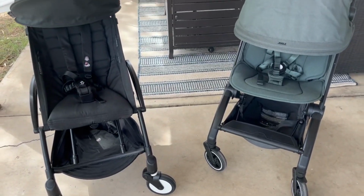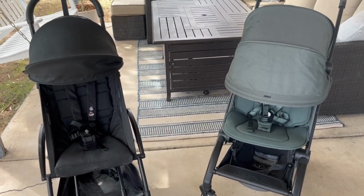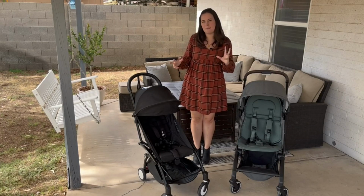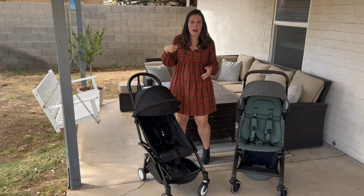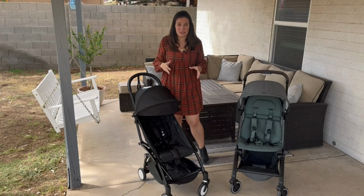Okay, jumping in, let's start out with the price of both of these strollers because there actually is a difference. Both of these strollers come with what you see here and a dust bag. So what that means is it's like a lighter bag that's nice for storage and you can use it for travel, but it definitely isn't going to protect the stroller.